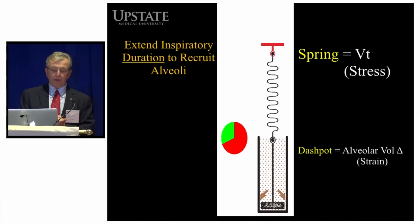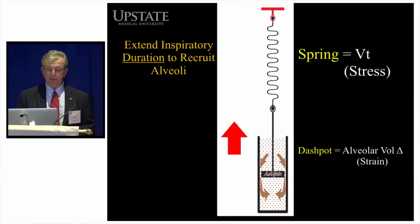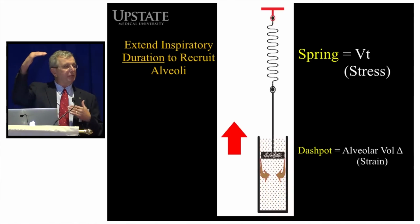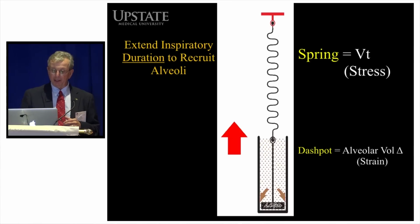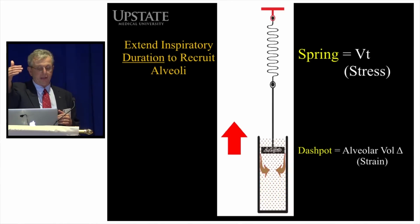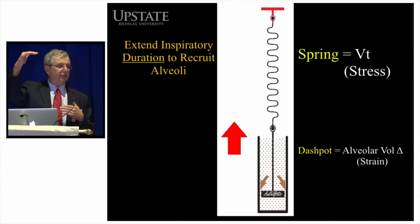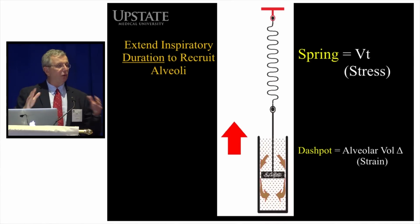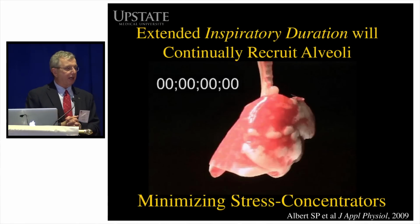And here's what that would look like in a spring and dashpot. Notice we stress the spring and then we hold it. The whole time we're holding that spring, applying that stress, we're seeing alveoli recruit. Okay, so the breath is in and the alveoli recruit, recruiting all during that applied stress. So what we want to do is apply an extended duration of stress in order to gradually pop these alveoli open.